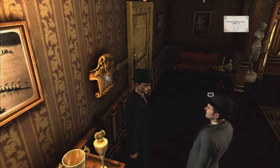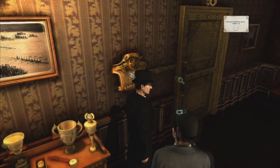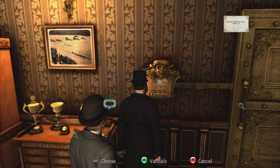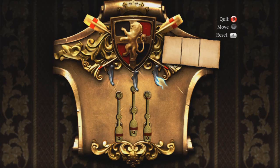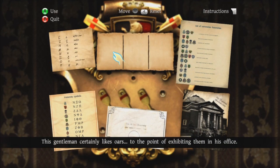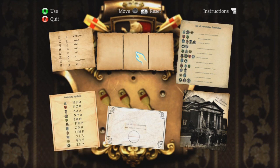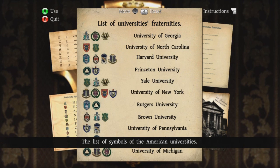Click on the paper with the 2 lines right of the pope. This gentleman certainly likes oars, to the point of exhibiting them in his office. So we need to click on this. And now what? I have got no idea. We are hit with a load of information. A lot of university fraternities. The list of symbols of the American universities.